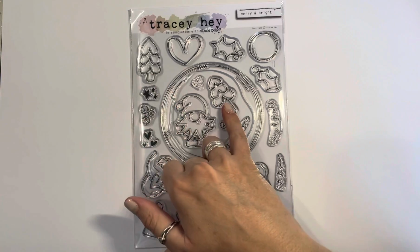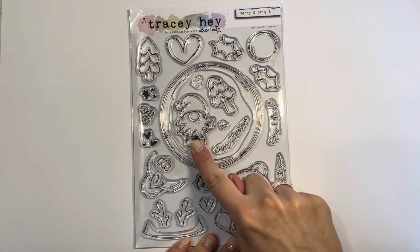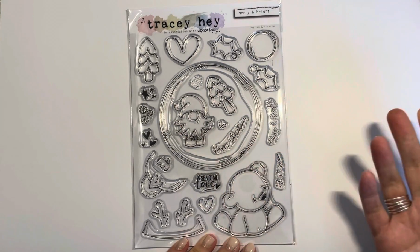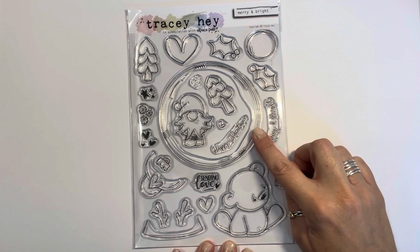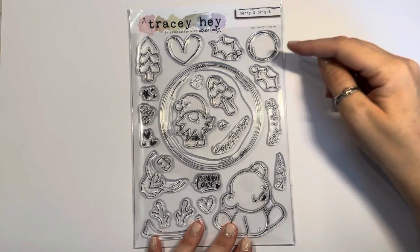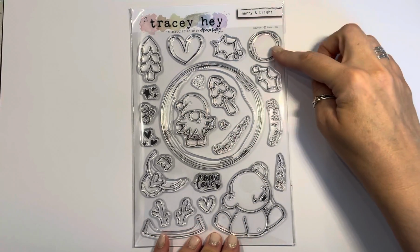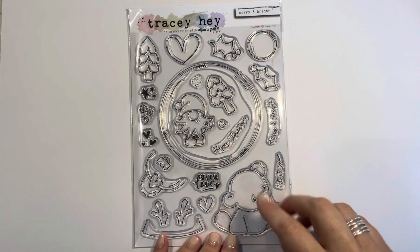We've got some trees here which work really well with the gonk or gnome, whatever you want to call it. You can build up a scene, you could build it up into your snow globe, or you could use them separately. You could use the ring just for general cards, or as a basis for a wreath and maybe use the flowers from our other set to turn it into a wreath. You could use the holly and make it a holly wreath. Also, I've put a smaller circle in here, so it could actually be bubbles. So there's lots of different ways.